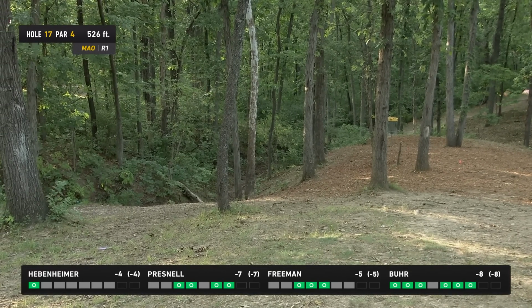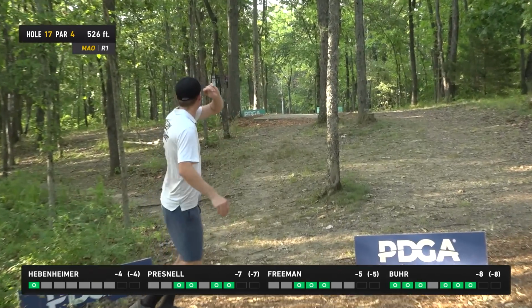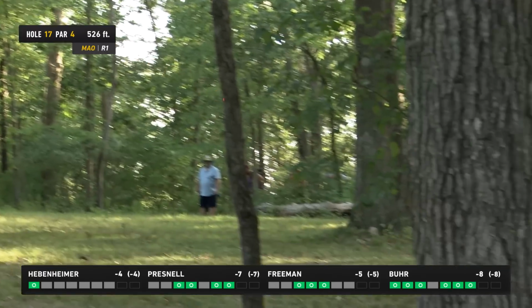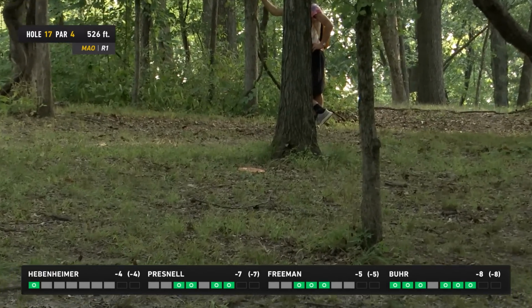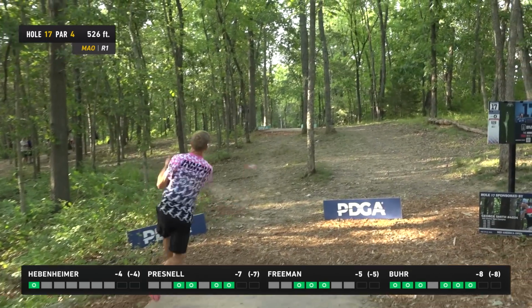Wow. Yeah, Gannon had mentioned before he threw this that he's actually just aiming at that dead tree and hoping to get lucky, because there's really no way to pure this one. I think it's definitely a good aiming point here. You pure the initial gap, and then you take what you get.